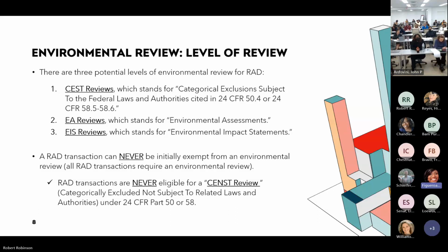So level of review. So there are 3 potential levels of environmental reviews for RAD. You have the CEST reviews, which is full of acronyms, right? So we have CENST, which stands for categorical exclusion subject to the federal laws and authorities, which is cited in the Code of Federal Regulations, Part 50 and Part 58. We have EA reviews, which are environmental assessments, and then we also have EIS reviews, which are pretty rare, but they stand for environmental impact statements.